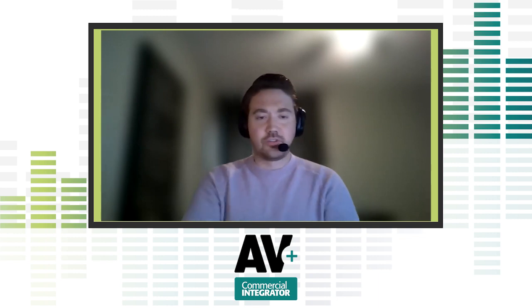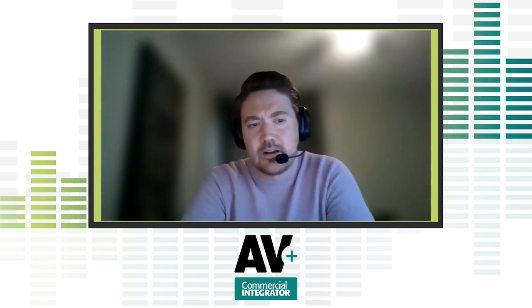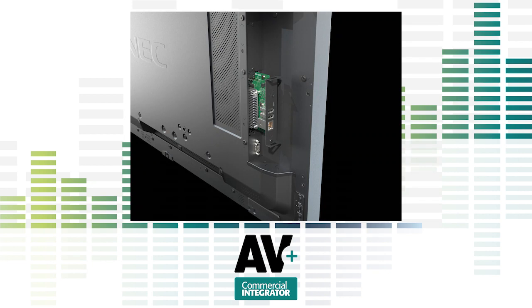Also in commercial displays is where you start to see a little bit more modularity functionality, either slot modularity like OPS or SDM standards, or built-in higher SoC functionality. A lot of that's not necessarily needed in consumer TVs, or in commercial TVs. But when you get up to that commercial display category, that's where you might start to see that.